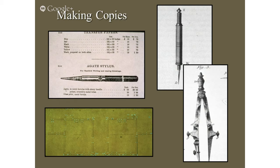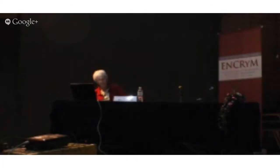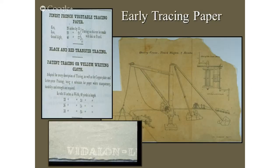But what became the most common and preferred means of copying was the use of tracing papers in order to transfer the design to a transparent support. So this led to the further development of tracing papers, and their much sturdier cousins, as we'll see, tracing cloths. Traditionally, tracing paper had been a thin paper, although actually any paper can be used. It's impregnated with an oil or resin to render it translucent.